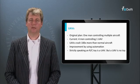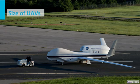And you should not be mistaken about the size of these UAVs. Here we see, for instance, the Global Hawk, and you can see the vehicle and the man in front of it. The span of this vehicle is identical to that of the Boeing 737, a large passenger aircraft. So these are huge vehicles, which also means that there may not be a risk for pilots in this vehicle, but of course the third-party risk for the people on the ground is still quite high, and you see a lot of limitations for UAV operations in civil airspace still.